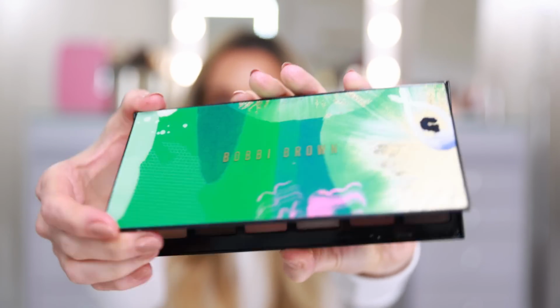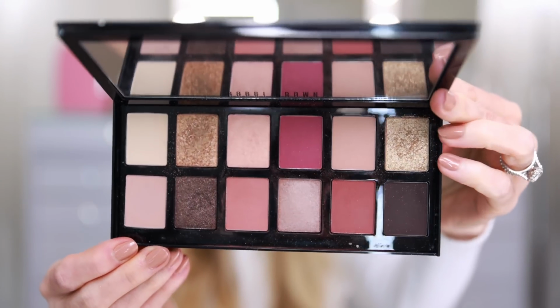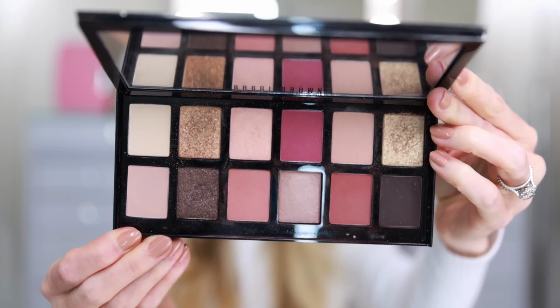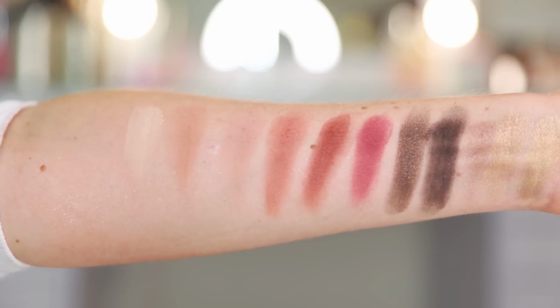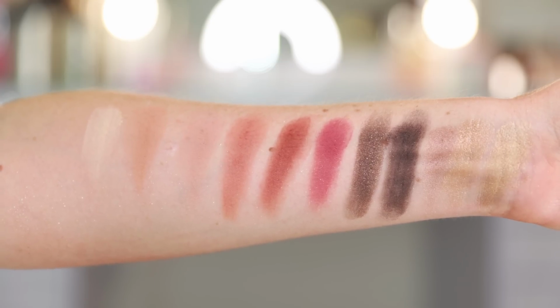eyeshadow palette. Because you can do everyday, neutral, natural, easy looks. You have plenty of nice neutral mattes, but then you have these really pretty shimmer shades that are so beautiful for the holidays. Every time I use this, I love the look. And these are some of the most blendable, easy to work with eyeshadows I have ever tried from any brand.